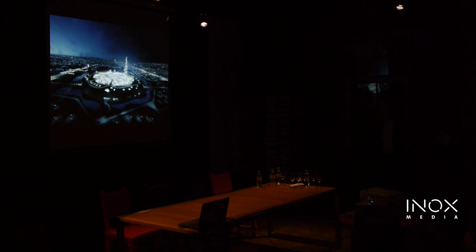And this is of course the picture of the expo by night. Only the fireworks are missing at this moment.